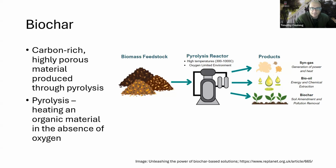But for those who are not, it's basically heating an organic material in the absence of oxygen or at very, very low levels of oxygen, typically between 300 and 1,000 degrees C. Usually it's a little less than that. From that, you get syngas, heat and power, different types of bio oils, and then biochar, which is the solid remaining product. There's a number of different companies that make biochar today, and it is a very stable product that can then be used as a soil amendment.